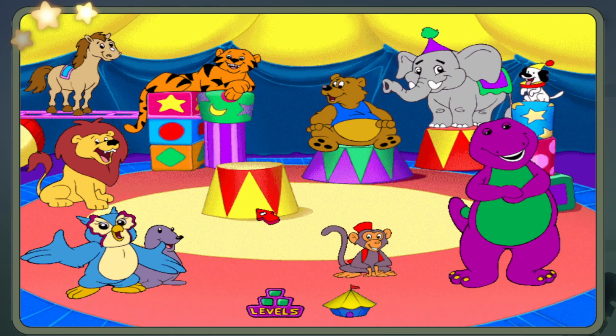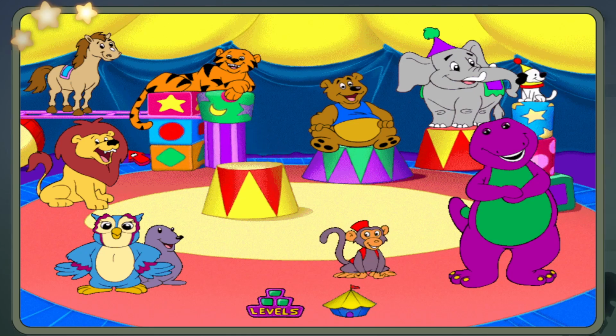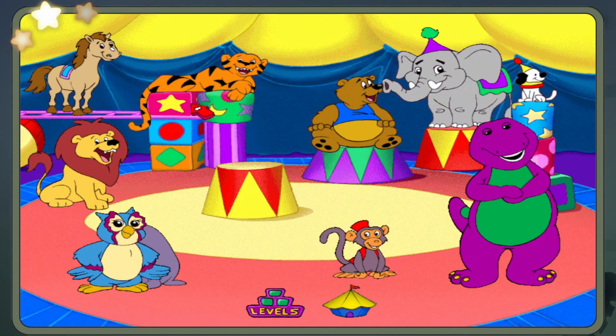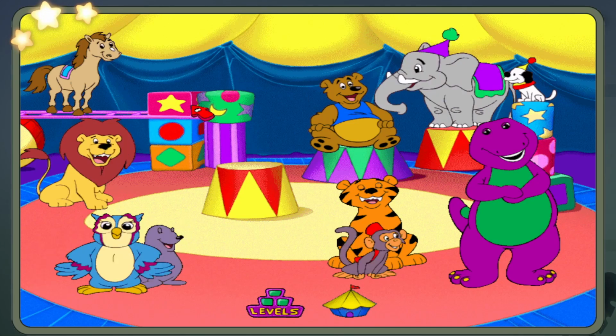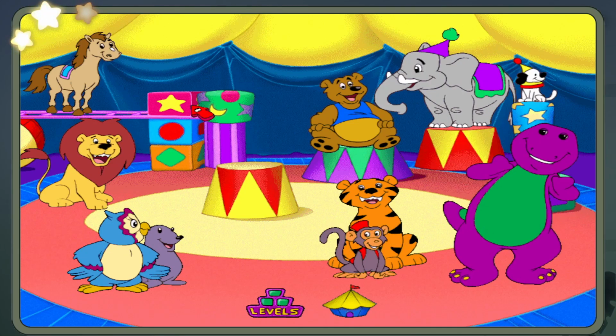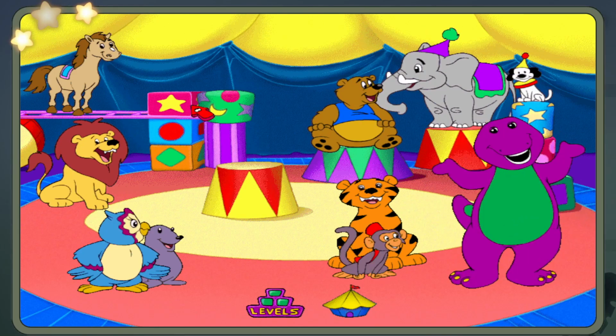Please find the animal that sounds like this. Woohoo! That's the one! You found the right animal on the first try. You're super duper.